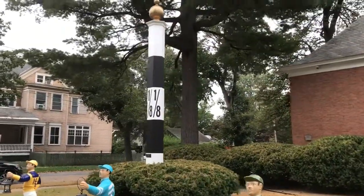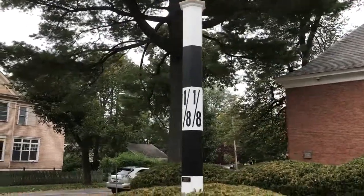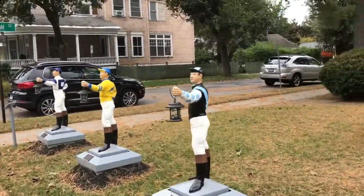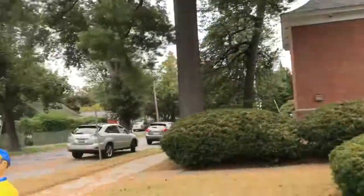It's odd to see this black and white post. Everything in Saratoga, I don't know if you've noticed yet, is red and white here. And I believe the same thing is true in the resort. So that's an odd furlong sign to be black and white like that.